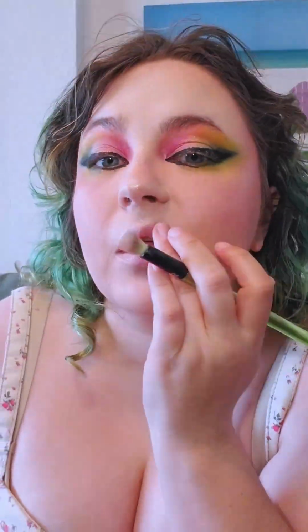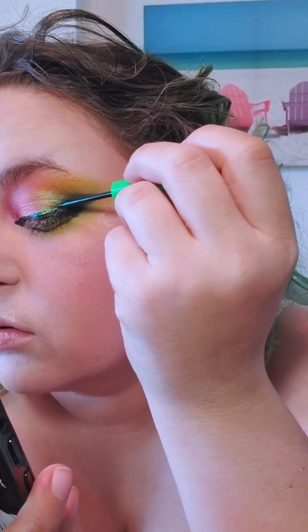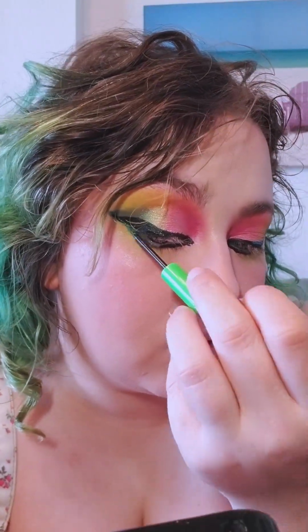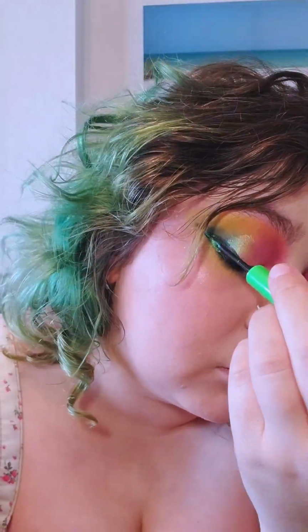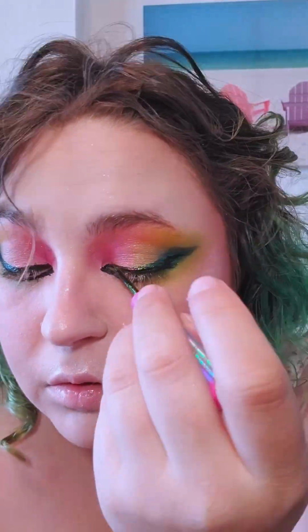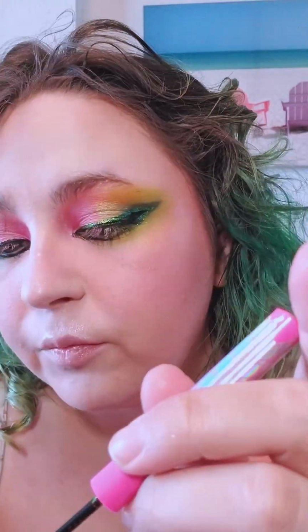I started to feel like this look was really missing something. So I grabbed the Chameleon Wet n Wild eyeliners. What can I say? I love affordable makeup, and let me tell you, these are my favorite eyeliners. They're so pretty. They're such a fun pop of color, and they're also chromatic, so as you move and look at it, it's different colors from different angles. I'm obsessed with that.